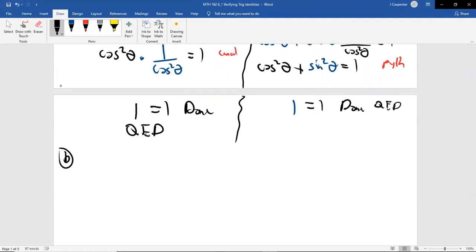All right, B. Cosine squared of theta minus sine squared of theta is equal to 2 cosine squared of theta minus 1. So you might say, oh, the left side's 1, right? Well, no, that would not be right, because that's not sine squared plus cosine squared. It's cosine squared minus sine squared. What's interesting is that's actually another identity we're going to learn later, but not quite yet.